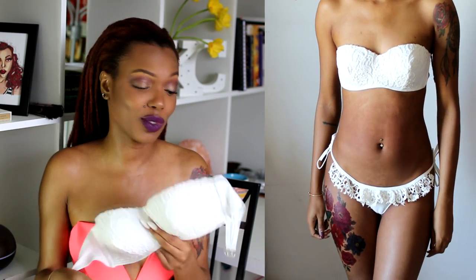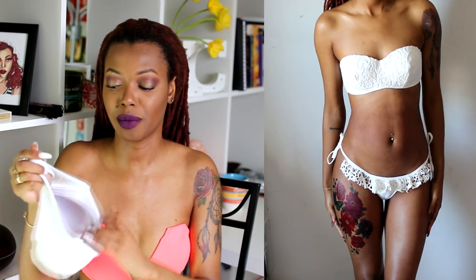Now the next swimsuit, I really, really like. This is really cute. I think that white swimsuits look really, really good on deeper skin tones. The top is a little big for me because, well, I'm pretty flat-chested, so I kind of expected that to be the case with a lot of the tops. But since it's so firm, it didn't really matter. It stays in place, and the band fits really well and secure.